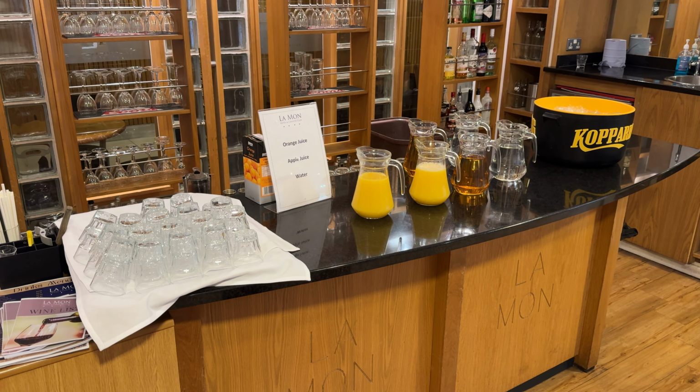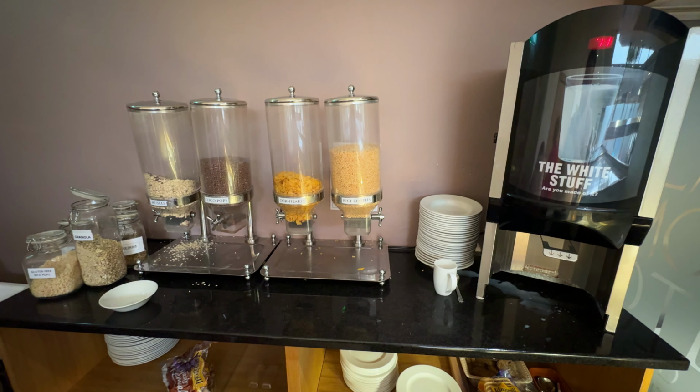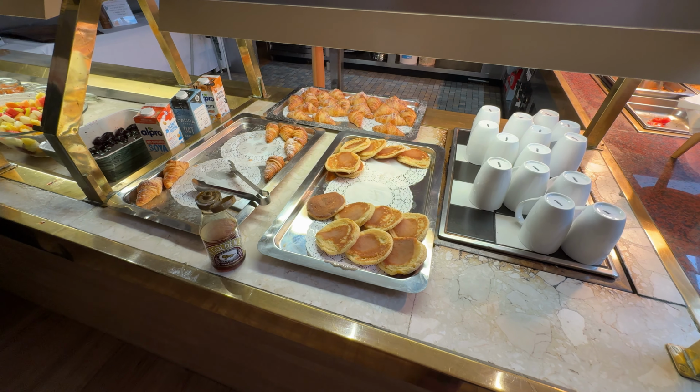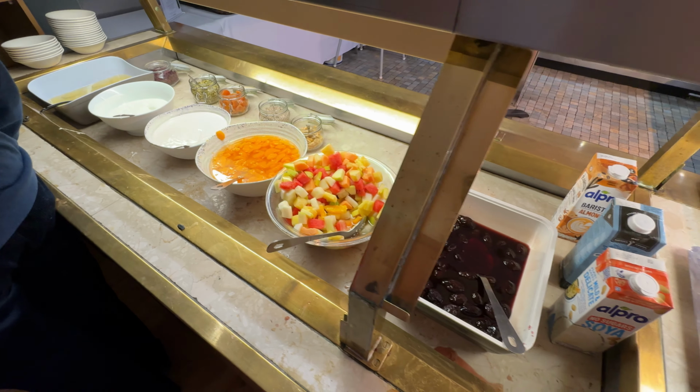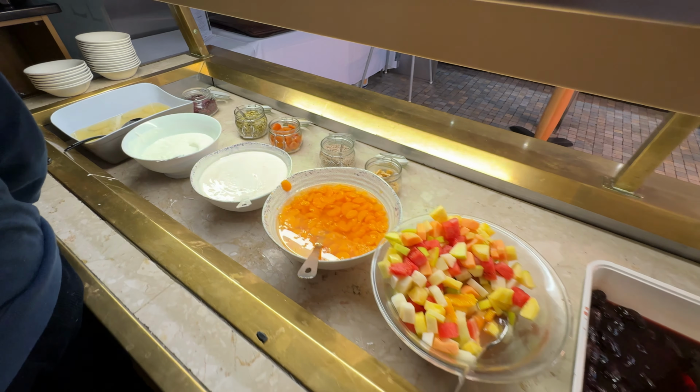But the breakfast this morning had fresh juices, water, cereals, granola, yogurts, and then just a traditional cooked breakfast. And the one thing I did like was, obviously, in Northern Ireland here we have soda bread, potato bread and things like that.